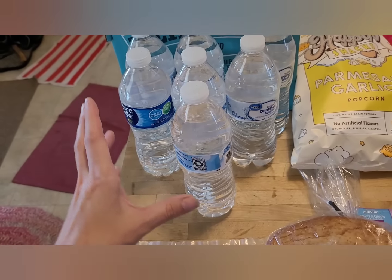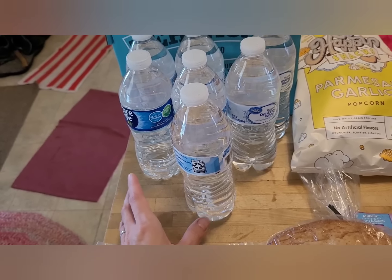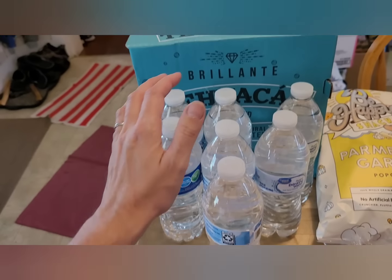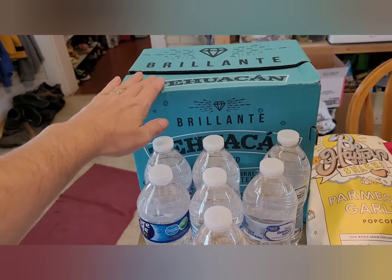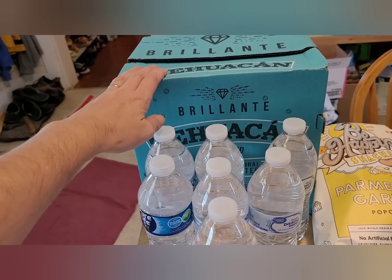We could pick up a bottle of water for each member of our household, so we got the 7 of those. And then you could get 1 individual drink per member of your household.